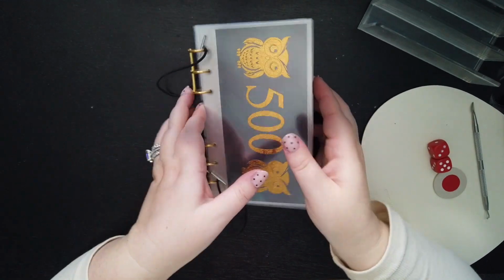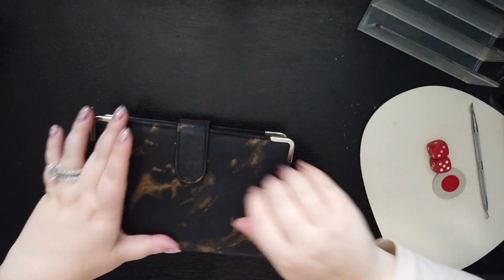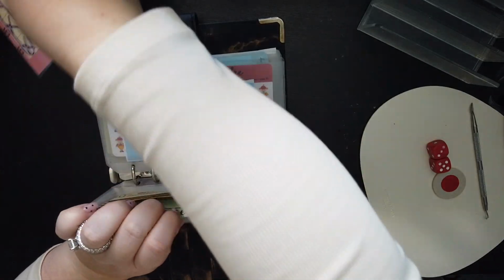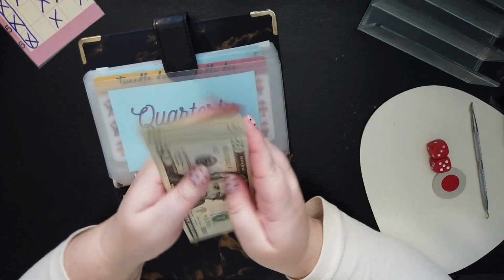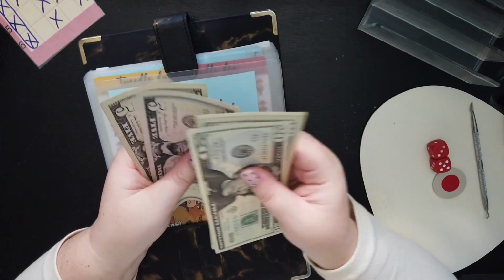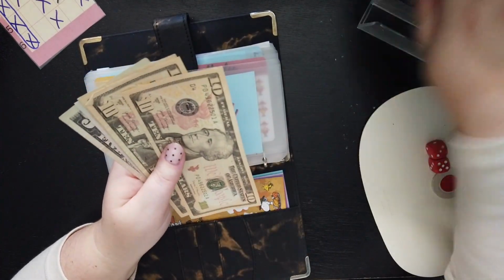Now, if it couldn't get any better, we're going to go back to quarterly game and unstuff that money and go fill up my envelopes again. So in quarterly game from playing bingo this quarter, we were able to save, I haven't counted this at all, so I don't know what's in here. Let's see, 20, 40, 60, 70, 80, 90, 95, $100. Love to see that. So let me get this organized here.